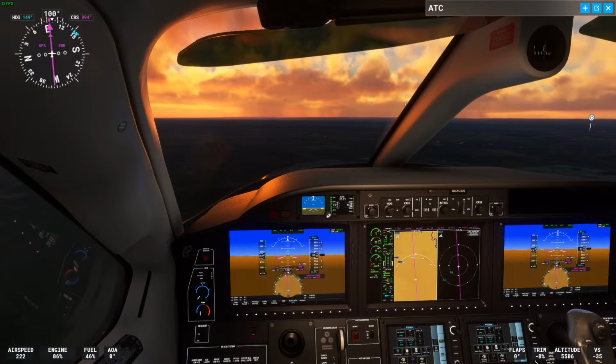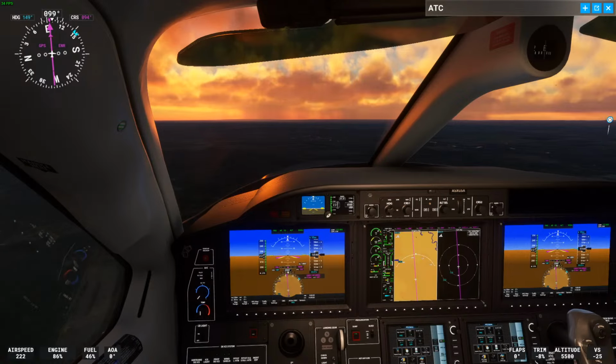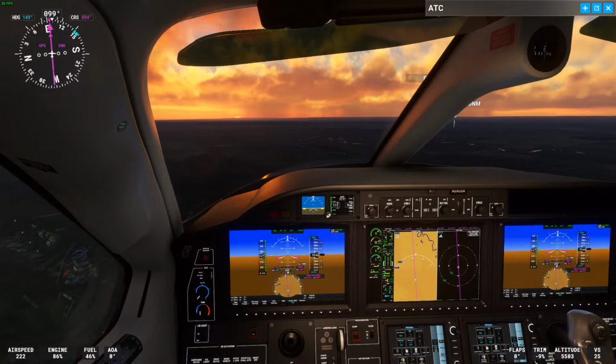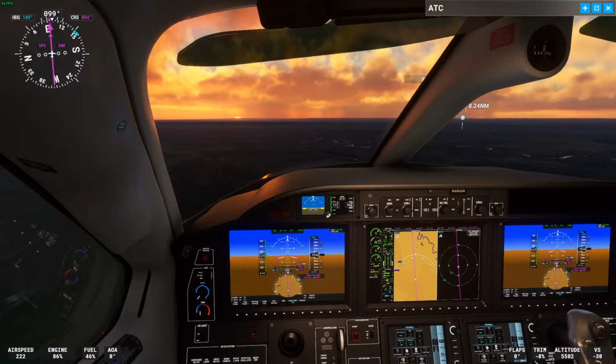So we're in the midst of that. Not sure exactly how many legs it's going to be, so we're going to try to plan that out this weekend as well. So I'm not sure there's going to be a bush trip flight today. We got to get that whole trip planned out so that we know how many legs it's going to be.